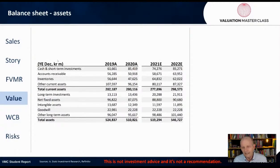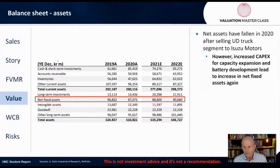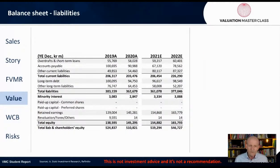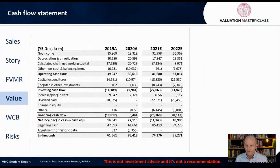Let's look at the asset side of the balance sheet. Net assets have fallen in 2020 after selling UD Trucks segment to Isuzu Motors. However, increased capex for capacity expansion and battery development has led to an increase in net fixed assets again, which we can see starting in 2021, and we think it will continue in 2022. What about the liabilities of this company? Well, the company's moderately leveraged. In 2020, its net debt to equity ratio stood at about 0.9, not what I consider to be heavily leveraged.